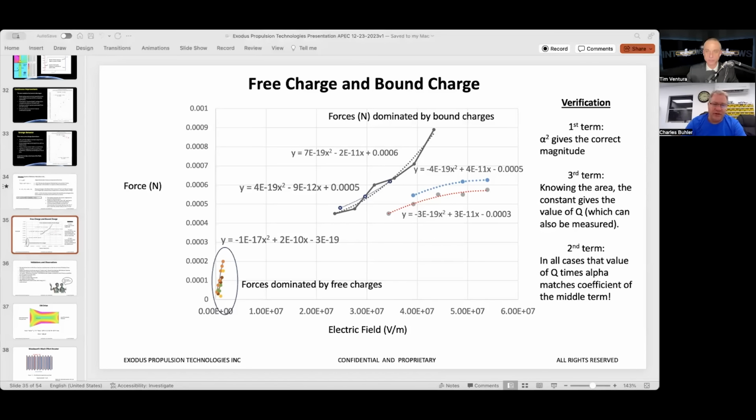So now we're moving beyond thin films to more chemical battery-based thrusters, where we can actually inject these charges directly, instead of tribocharging, just by charge injection or induction charging. There are other ways to actually get that charge into the dielectrics.